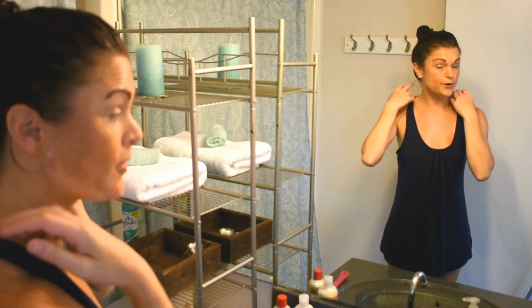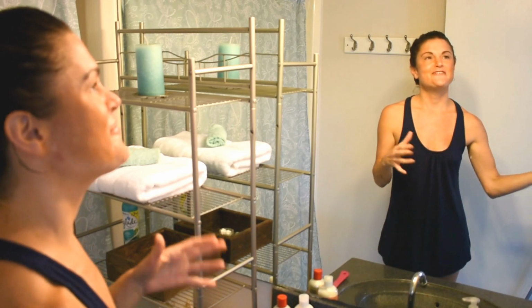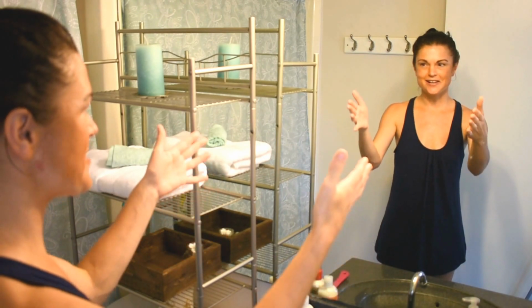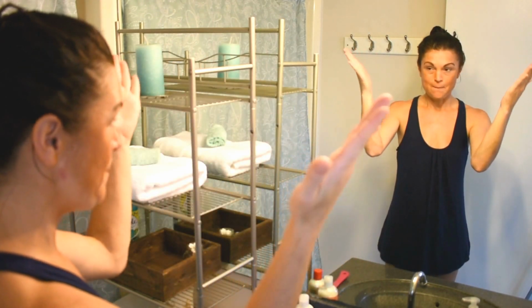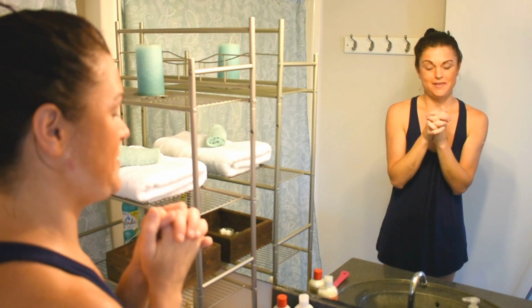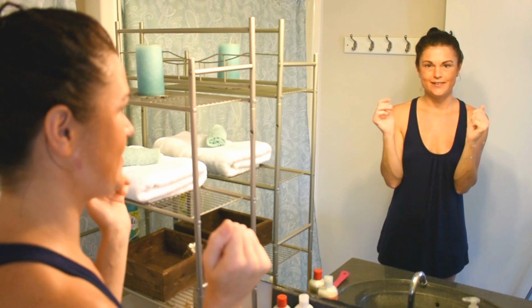I'm actually using the mirror for you guys to see my face because I'm in my guest bathroom and it's incredibly small for filming at least. So the camera won't fit in here with my tripod where you can actually see me and what I'm doing, because today is going to be a curly hair tutorial.